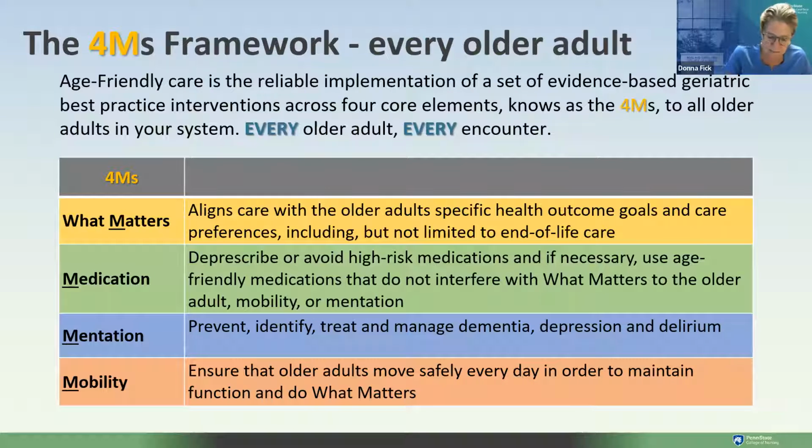And when I talk about medication use, I'm going to tell her, hopefully this isn't the first time you've heard this, but if it is, that's okay. I'm going to talk about it in the context of something called the 4 M's framework. These are things that we have strong evidence or science behind, and we know if we focus on these 4 things as a framework with every older adult, they actually get better care, that the quality of their care improves.